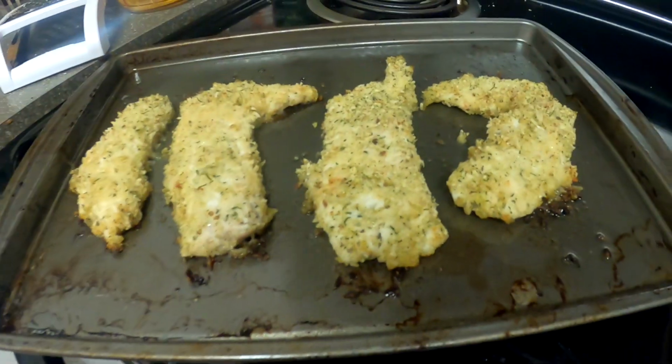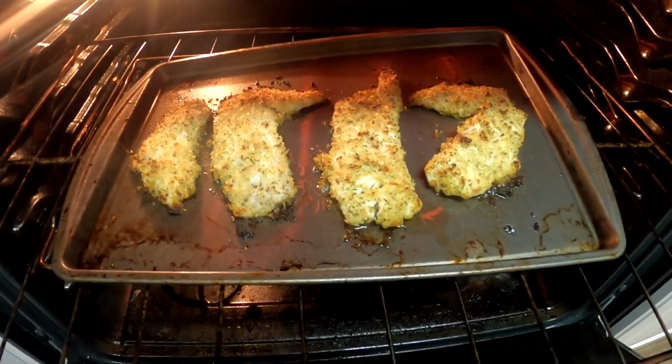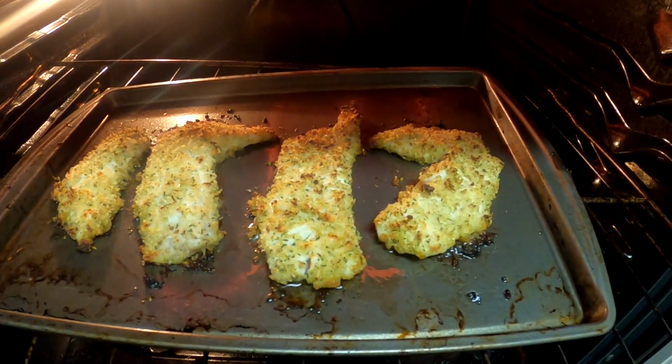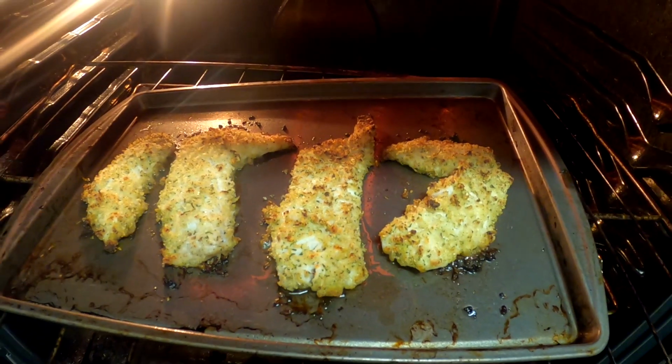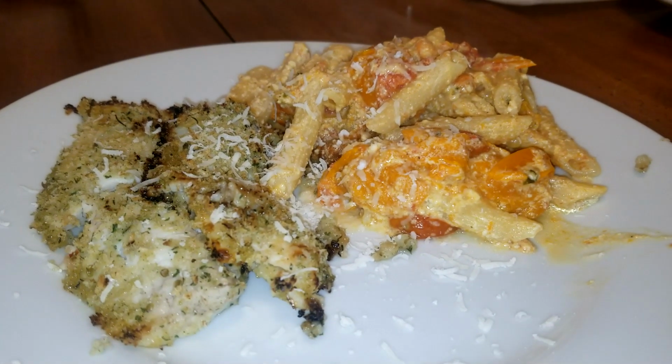It's already starting to flake. And then, all right, so we hit that on broil. Check out that crust on that crappie now. That's the panko breadcrumbs and the Parmesan cheese. About to eat it. Take a look at that.